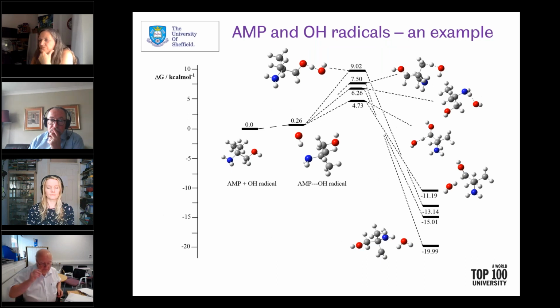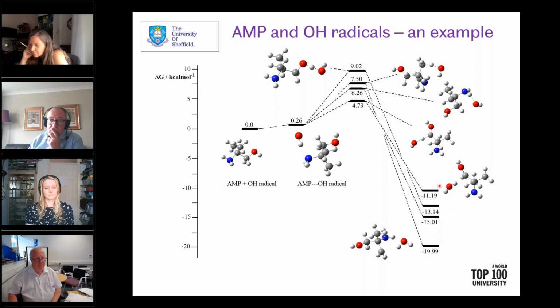This is just an example of some of the Gaussian output for the reaction of, in this case, AMP with OH. And what we have here is a potential energy surface. We've got the Gibbs free energy of formation on the y-axis here. The numbers are all relative to the reactants, in this case AMP and OH, being set to 0. And we can see how the reaction progresses. There are a variety of transition states corresponding to the different abstraction places that the OH can nab a hydrogen from the initial reactant, and then the corresponding products and their energies as well.